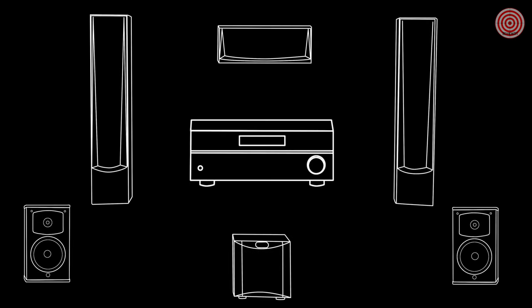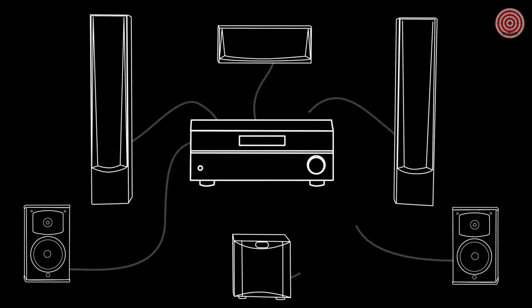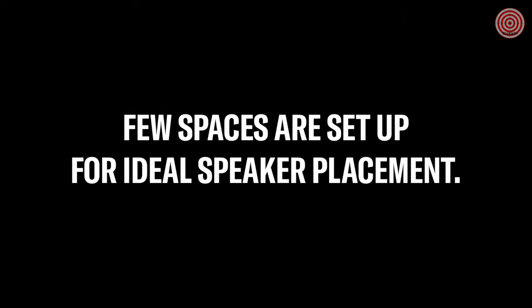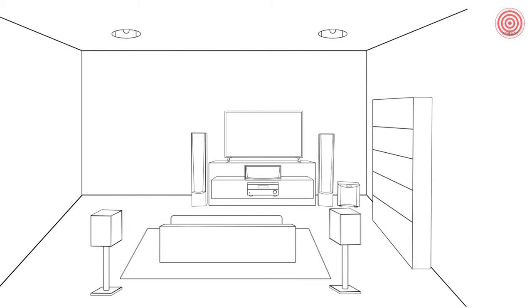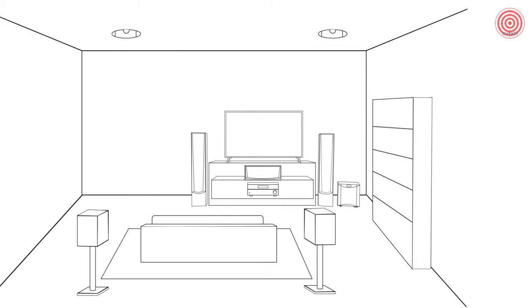After placing the speakers in the appropriate location of the room, connect each speaker to the correctly labeled input on the back of the AV receiver using speaker wire. Few spaces are set up for ideal speaker placement. You may have a bookshelf on one side or a couch a few feet left of center. No problem. You can still enjoy surround sound.